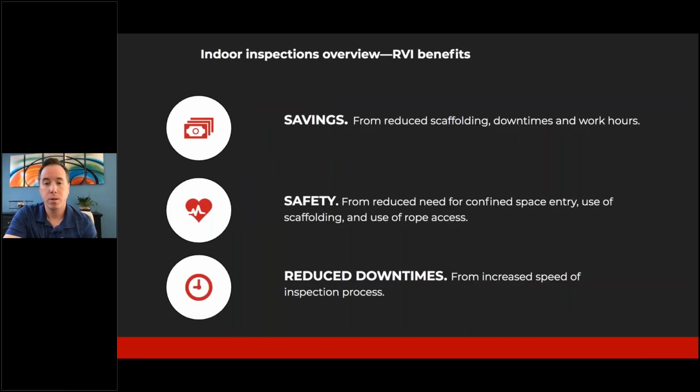And so the benefits that we're focusing on is, of course, the big one at the top is savings. You're able to see savings across the board in many different ways, which you'll see in the case studies, from reduced scaffolding, downtimes and work hours. Safety, the big thing that we see by using RVI technologies is that we're reducing exposure hours in a big way.